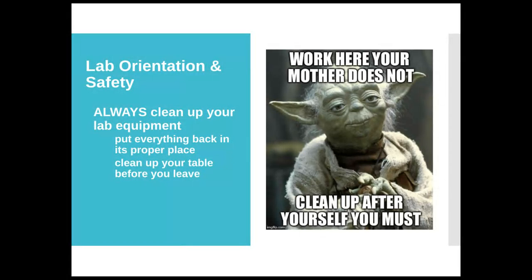We always, always, always clean up lab equipment and put everything back in its proper place and clean up a lab table before leaving the lab. So again, this is just common courtesy in all labs. For this semester, of course, you would be at your own home doing a virtual lab, but some of the virtual labs even will require you to clean up before it lets you be done with that virtual lab.